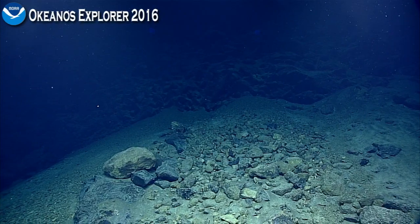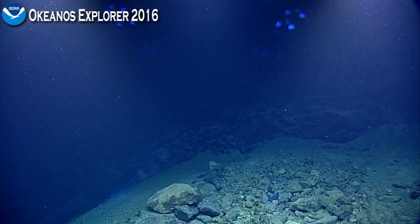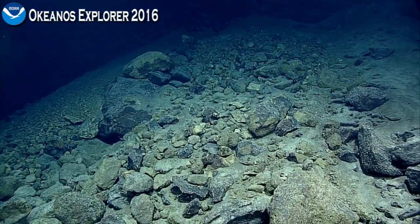Yeah, I think we're looking at the base of that cliff here. But documenting the texture and the structures also tells us something about what the rocks may be composed of. Right, sediments don't form columnar jointing.